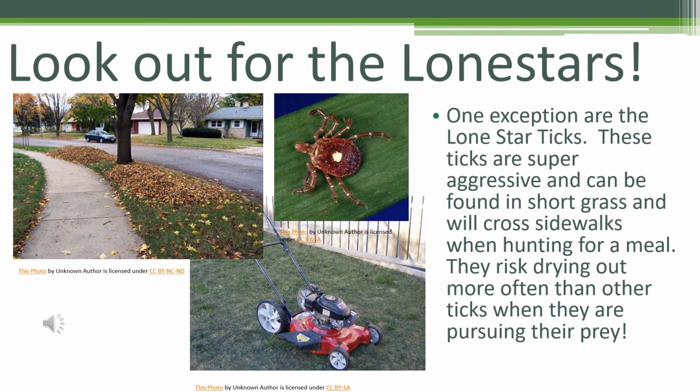Although all ticks need moisture to live, the Lone Star ticks are particularly aggressive and can be found out of places where you would expect to find a tick when they are hunting their prey. These ticks can be found in short grass, where dog ticks and deer ticks do not like to go, and these ticks will also be found on sidewalks, crossing over from one area of moisture to another area of moisture when they are hunting their prey.